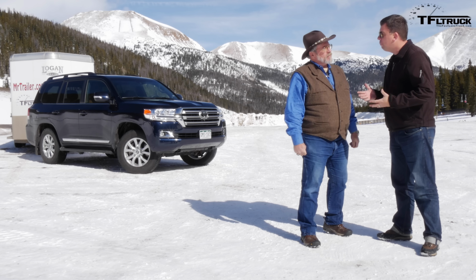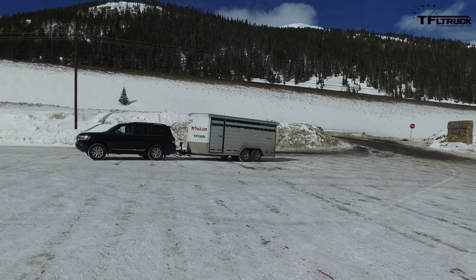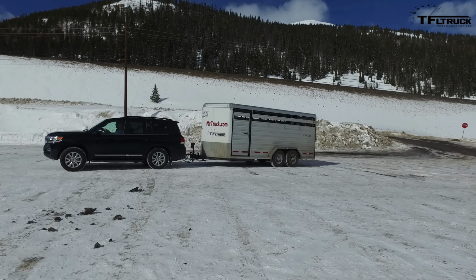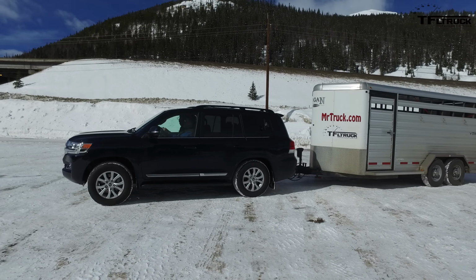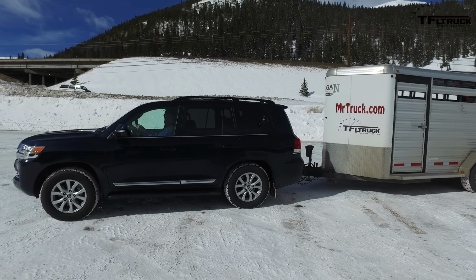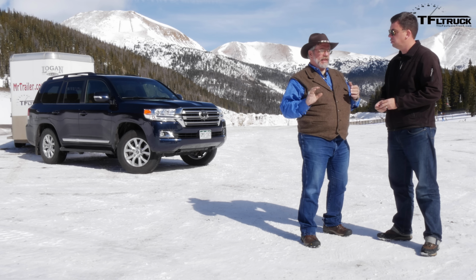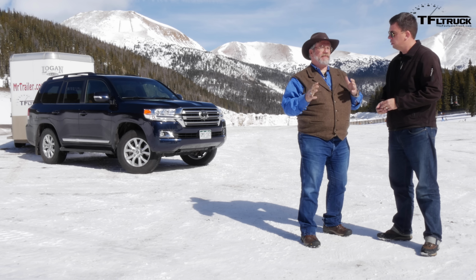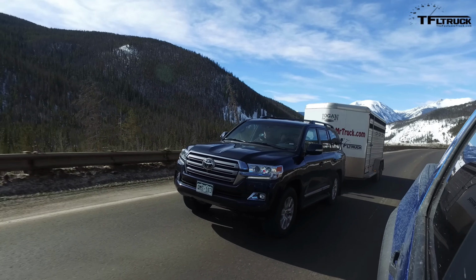So we each get 25 points for the subjective part. What score did you give the Land Cruiser? A 12. Why is that? Well, I like it. It's a big vehicle. It's body on frame, all things that I like, and it was quiet, but it took too much work to drive it. I had to steer a little more than I wanted to. It was a little more susceptible to wind gusts. Coming up the hill, I had to keep pushing, and it's so hard to find that 60-mile-an-hour sweet spot. It was just too much work for driving it.